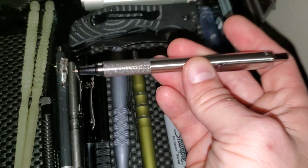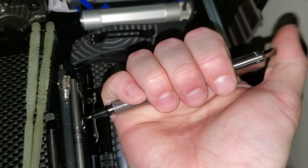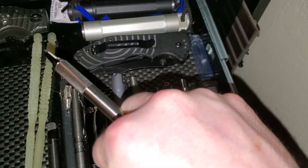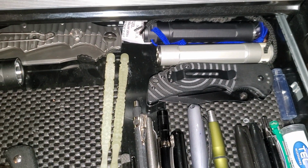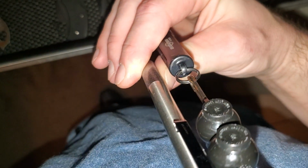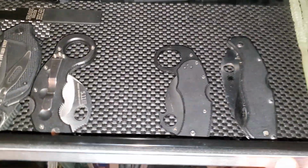Now granted, it is an actual real deal pin, but it's all steel, so God forbid you should ever have to use it, you do have the ability to use it if you need to, because it is all steel. So that is an easy one for me to just take and clip right onto my flashlight here. No problem at all. Just clip it right onto the flashlight, and that pretty much does it for that shelf.